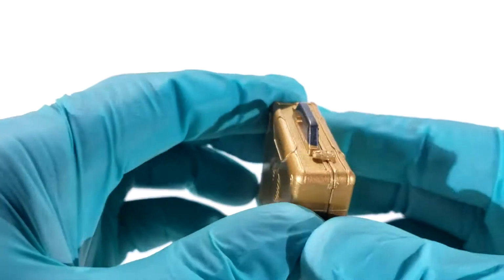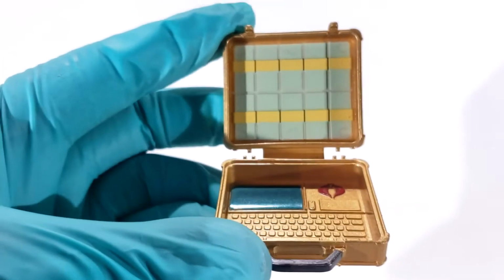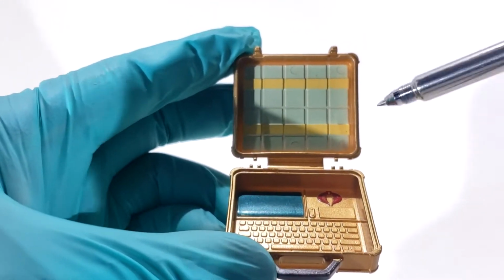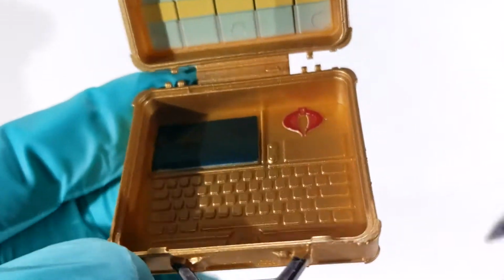Let me see if I can get this open without breaking it. Give me one second. Okay, and we finally got this open. You got the imitation money right here, the unmarked bills going on there. He keeps money on him. That's Destro. Destro got that guap. I'm telling you, he got that money, bro. He got that money to burn.